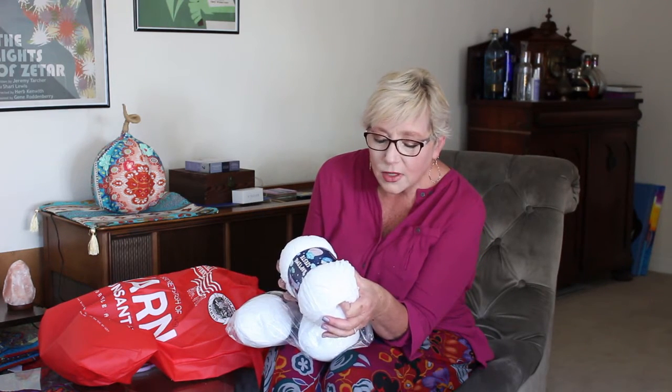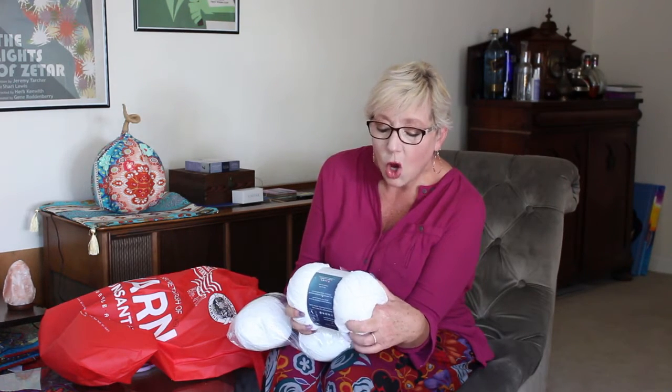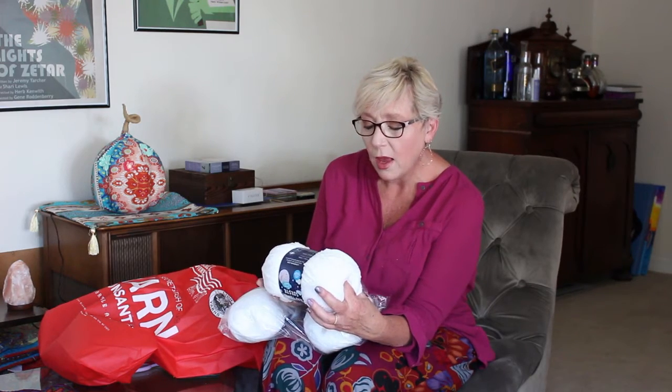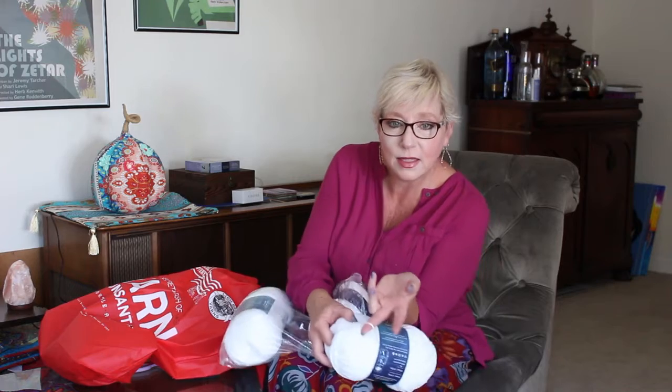Very, very soft, has sort of this velvety kind of a chenille sheen to it. Great for blankets, for cardigans, for babies, anything where you just want something really, really soft. And it's going to have a nice drape to it as well. There's a little bit of weight to it, but it's pretty thin, if you guys can see that.